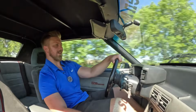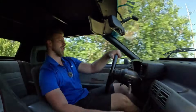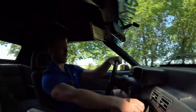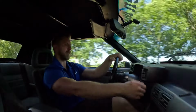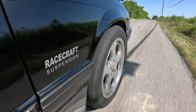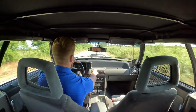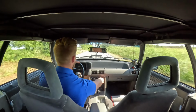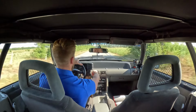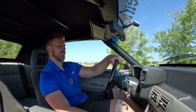Overall feel, it's an excellent driving car. I'd have no problem hopping in this and driving it wherever you'd want to go. Air's blowing nice and cold. We'll kick it up a couple volumes here. I got it on the low setting. Kick it over to AC. There you go. Blowing really nice and cold. Kick that down a little bit.